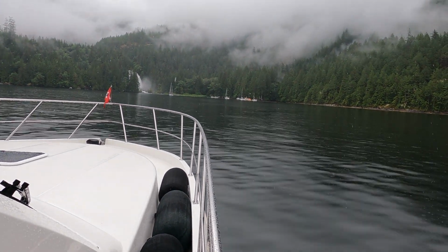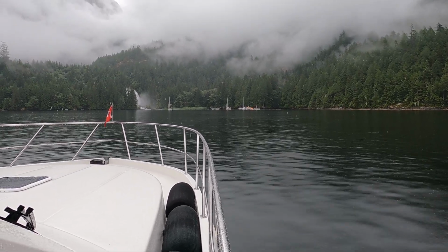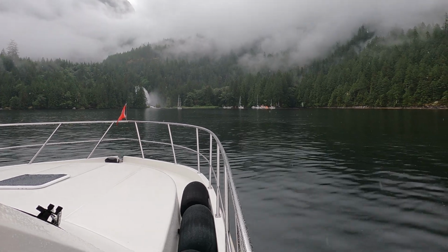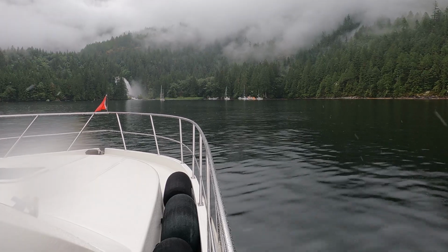Even though it was foggy and rainy, we could see the falls. So now it was just a matter of trying to find a place on the dock, tying up the lines, and enjoying the beautiful falls. But just wait, the weather finally broke for us, which was amazing.